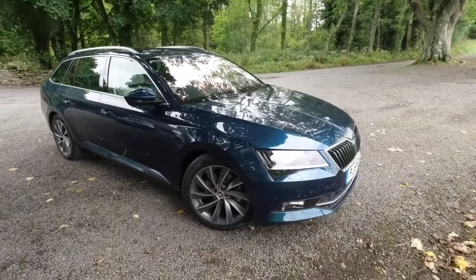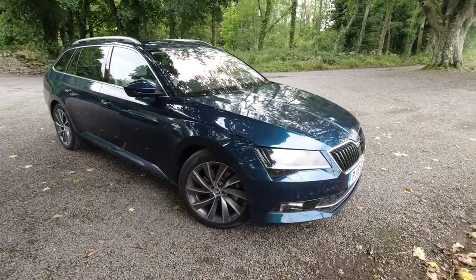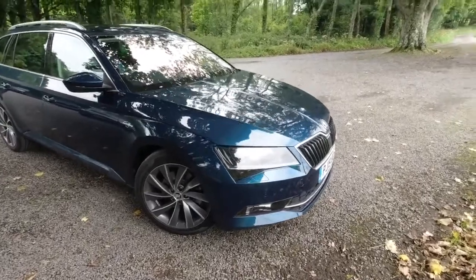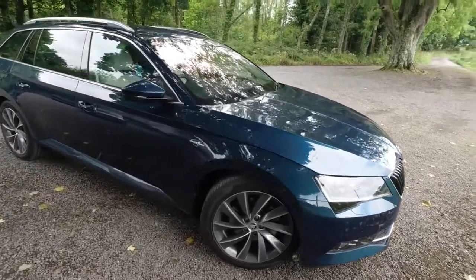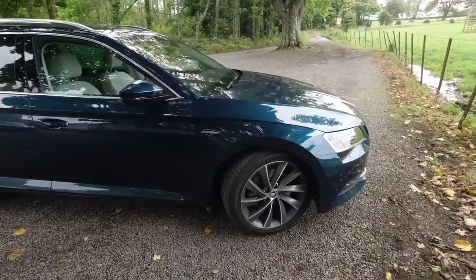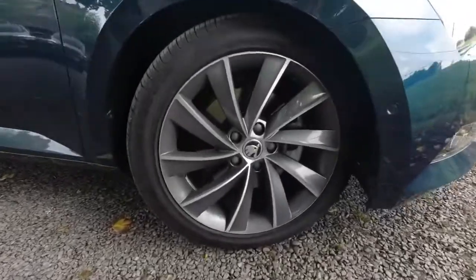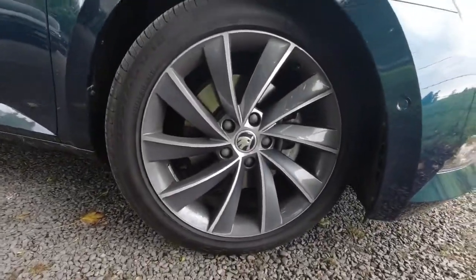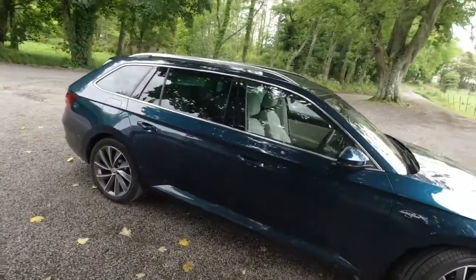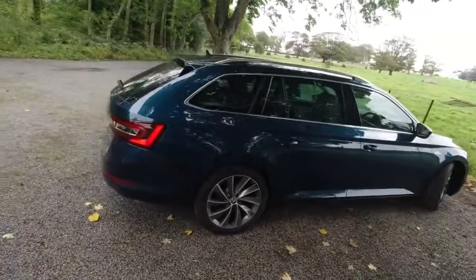So here we have the 2019 Skoda Superb Estate L&K edition, finished in a very fetching petrol blue. I bought the car new from Simpson's Skoda, and I'll tell you a little bit later on why we chose the Skoda over all the other cars we could have had. It's got nice 18-inch Pegasus alloy wheels. I think it's a very stylish estate car. Certainly belies the price point at which it appears.